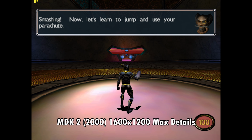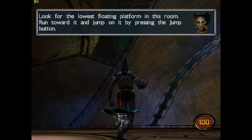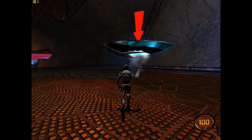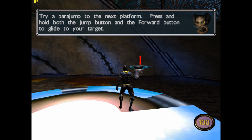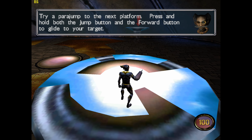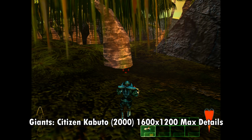Now, let's learn to jump and use your parachute. Look for the lowest floating platform in this room. Run toward it and jump on it by pressing the jump button. Now, jump to the platform closest to you. Try a parajump to the next platform. Press and hold both the jump button and the forward button to glide to your target. Try jumping onto that nearest platform, Kurt.